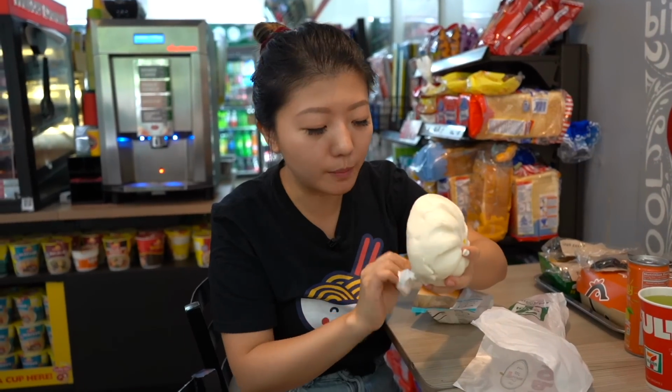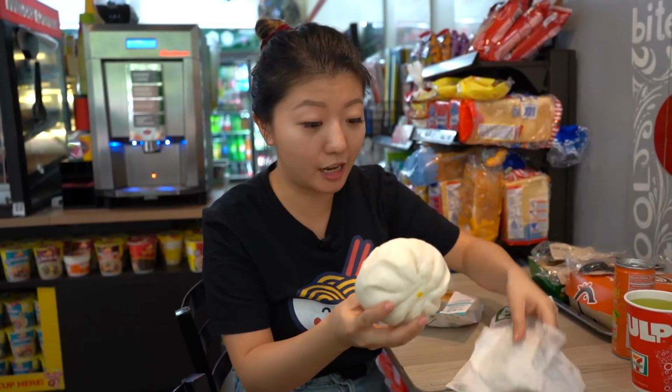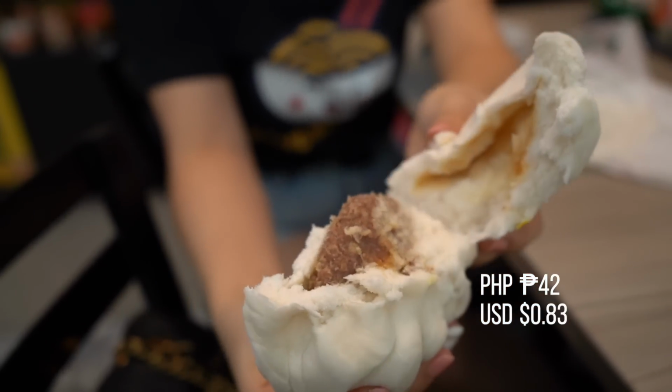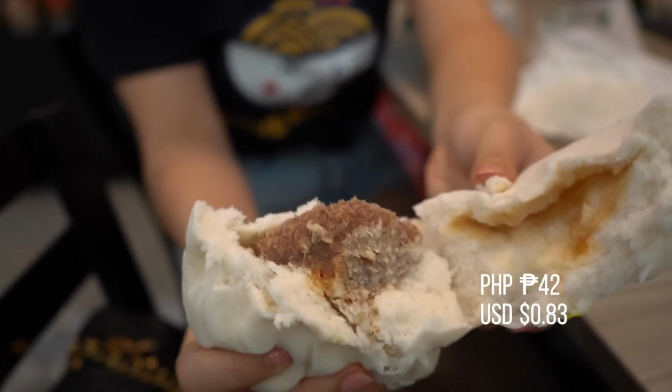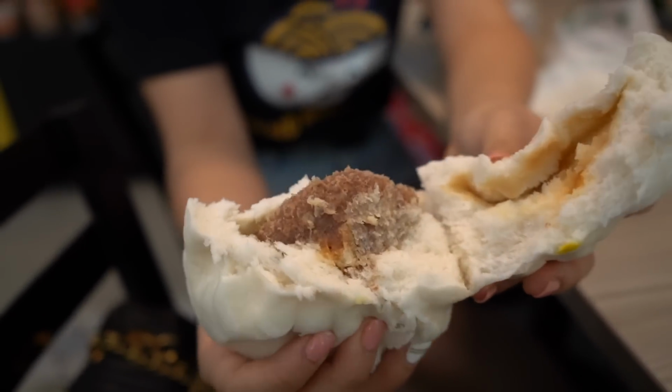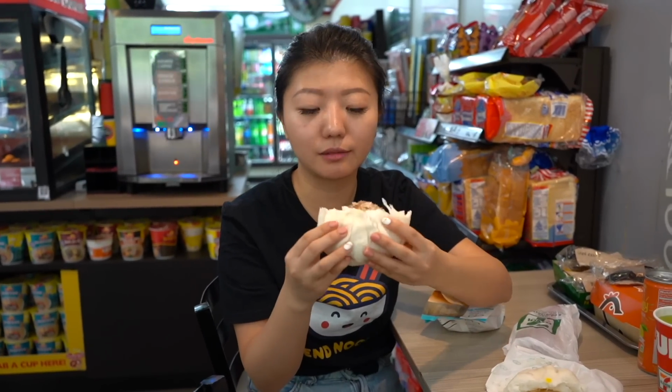I'm gonna open this up so you can see what's inside, but I can't get over how big this is. Oh no, oh no. Okay, there it is. Unfortunately, I was trying to rip the meat, but the meat's kind of frozen. The meat's a little bit tough, hard to rip apart, but let's just see how it tastes. Ready?